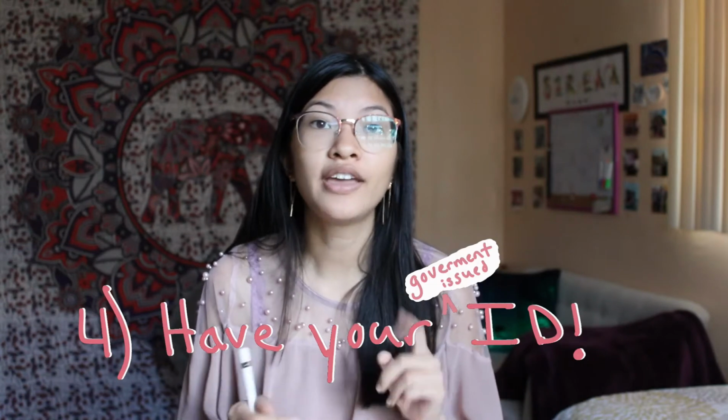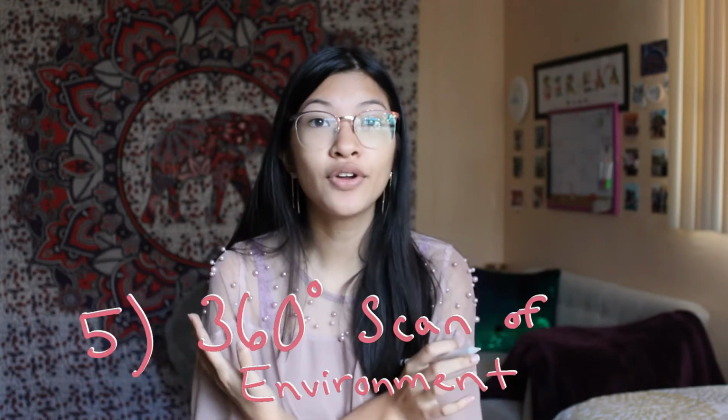So within the basic setup, you're going to have to show ID, so make sure you use a government issued ID card, whether that is your driver's license. I'm not sure if a passport can be used, but don't use your institution ID from your school because that is not government issued. And then you're also going to need to show a 360 scan of your location with your camera. So what I did, I just moved my laptop around to show that my environment is clear of any possible information that I could be using, and I had my phone turned off and put away.